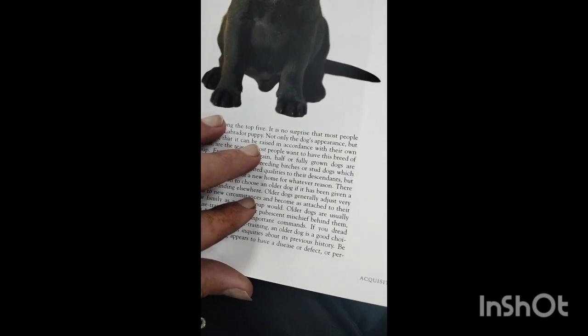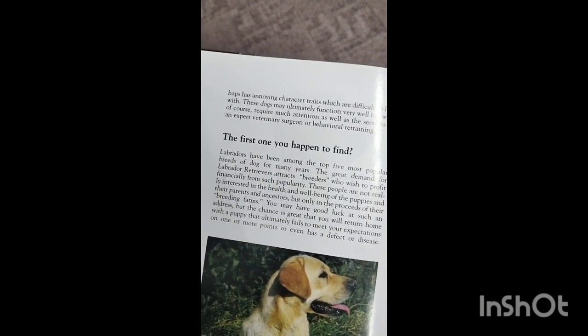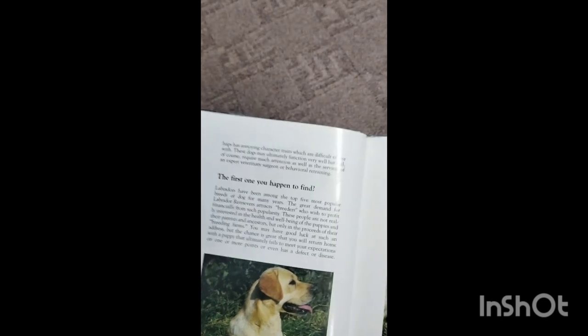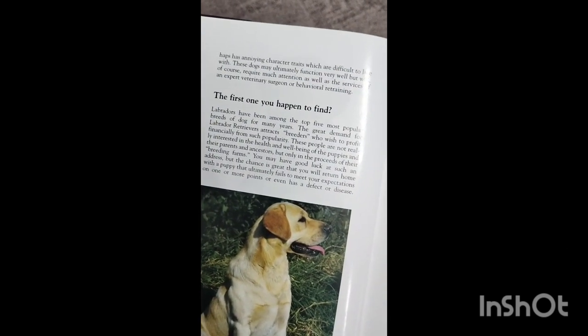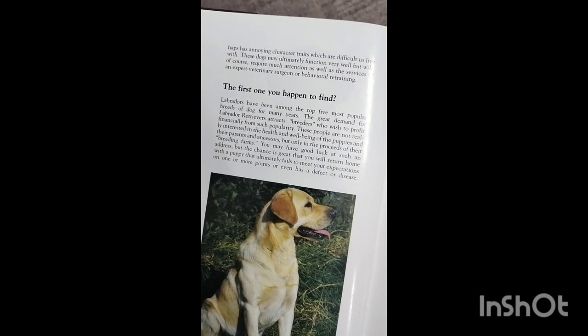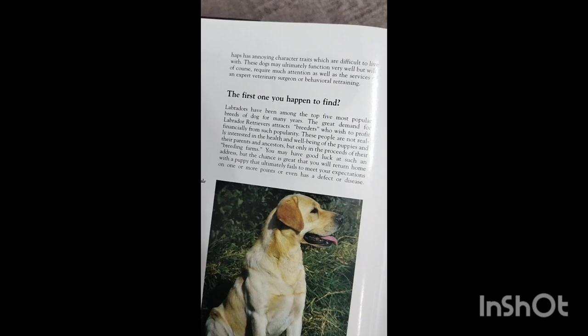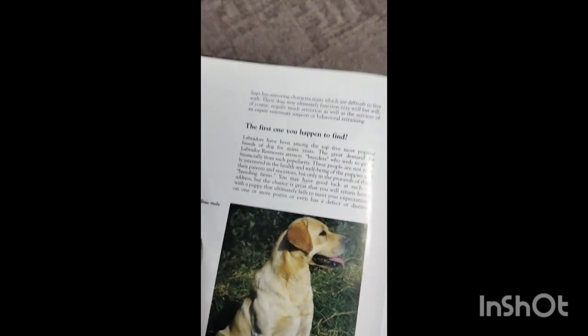Be wary if the dog appears to have a disease or defect, or perhaps has annoying character traits which are difficult to live with. These dogs may ultimately function very well, but will of course require much attention as well as the services of an expert veterinary surgeon or behavioral retraining.